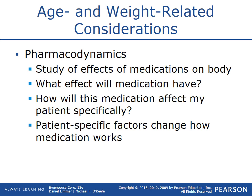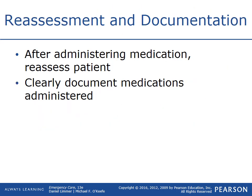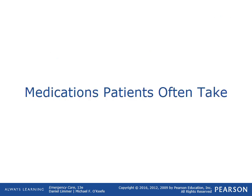So, age and weight is always a consideration when you give medications. Pharmacodynamics is the study of effects of medication on the body. What effect will the medication have? How will it affect your patient specifically? And the patient-specific factors might change how a medication works. So after you administer a medication, be sure and reassess the patient. Clearly document medications that you give. Put medications that patients often take.